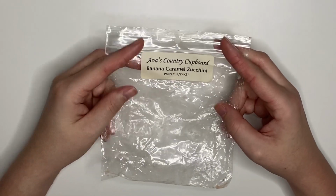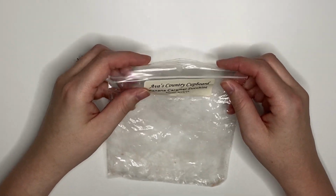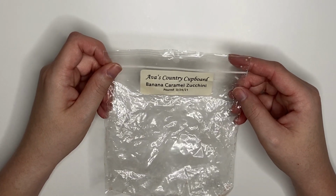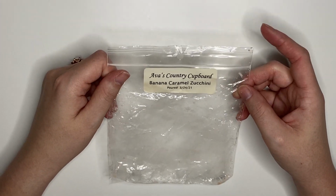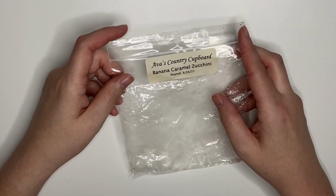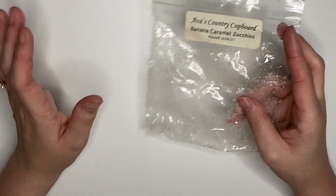Oh my god. This from Ava's Country Cupboard was the best thing this entire week. This was banana caramel zucchini. This was amazing. So good. 10 out of 10. The throw, it rarely does wax make me hungry. It made me hungry. It was so good. I would 1000% get mountains of that scent.